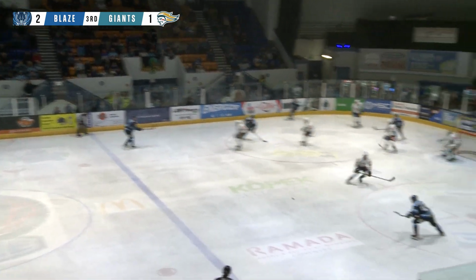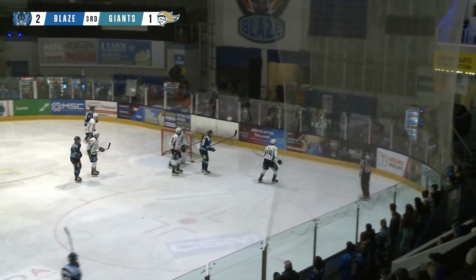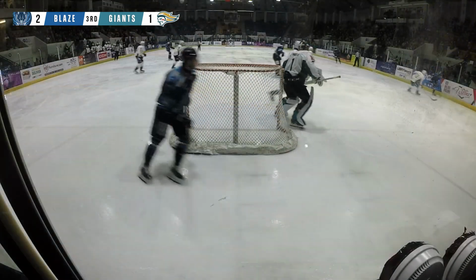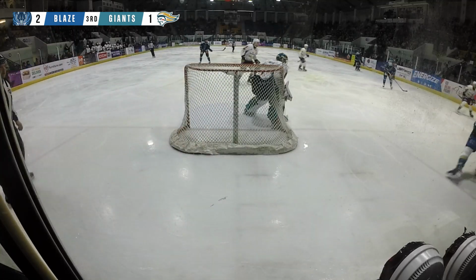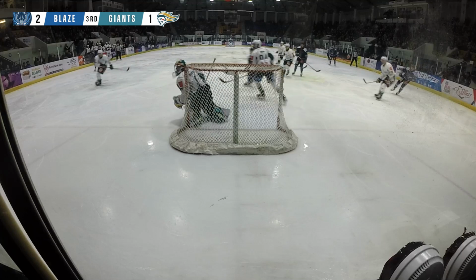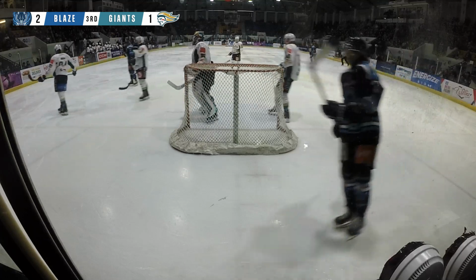Might be a chance here for the Blaze. Puck at the point with Kukali. Thompson with a one-timer. Blocked on the way through by Prince into the netting. And we have a stoppage, Stuart. That really nice bit of play from the Blaze, coming around the zone, moving the puck well. Blake Thompson finds himself a little bit of space, but the Belfast Giants are able to close that down pretty quickly and get a stick on the lane.